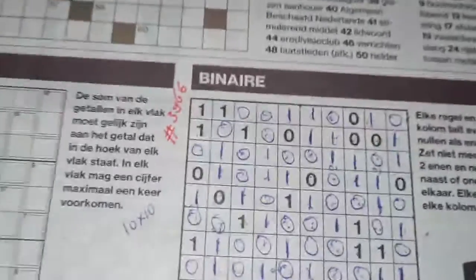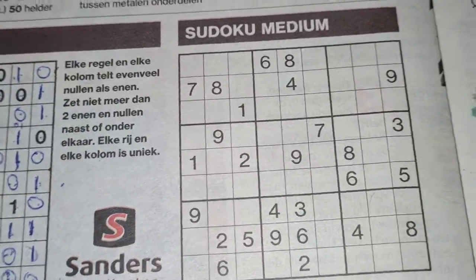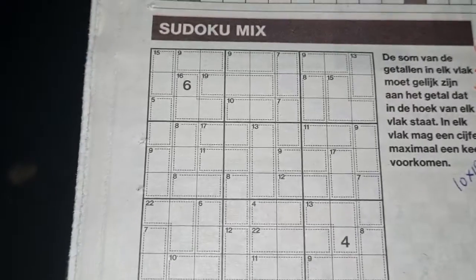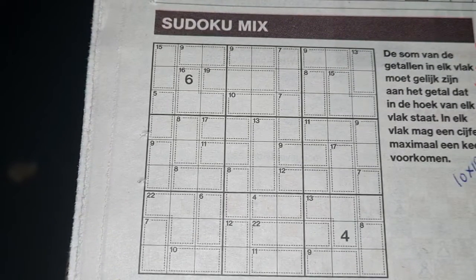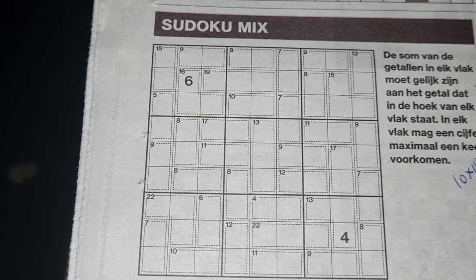We have here 3 regular puzzles. The first one I have solved, the binary. The second one I will do is a medium Sudoku, and after that I will do the killer Sudoku, aka Sudoku mix.